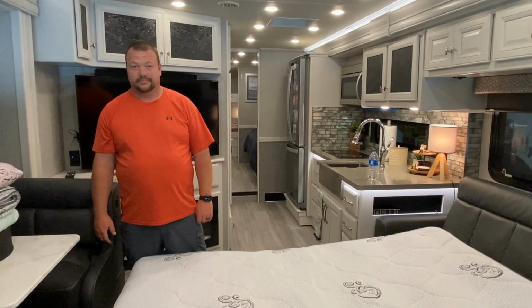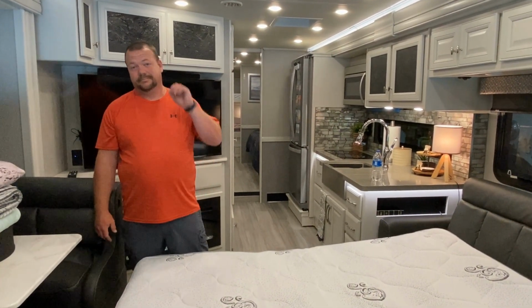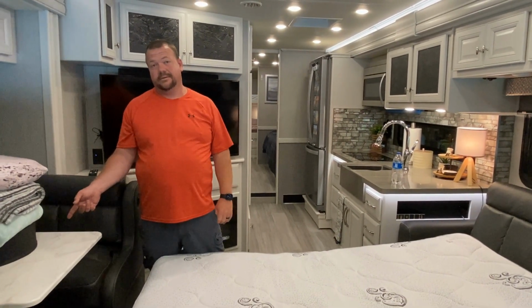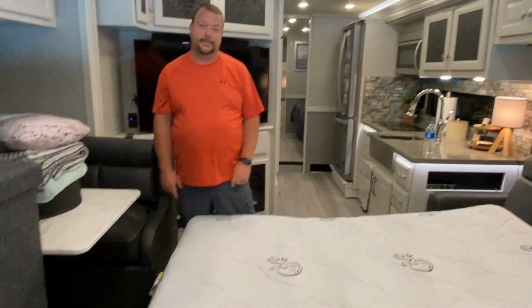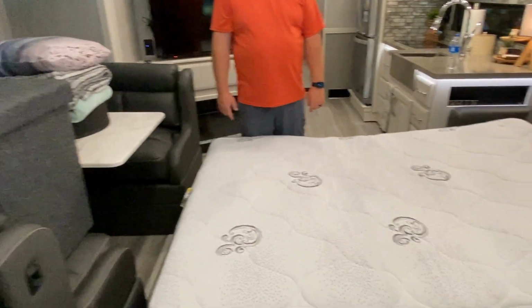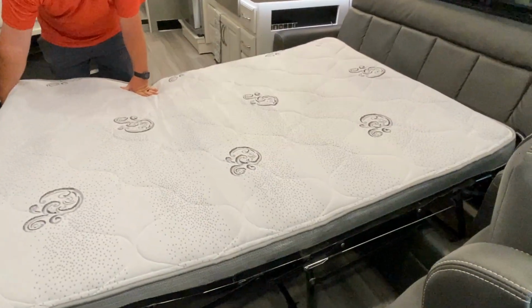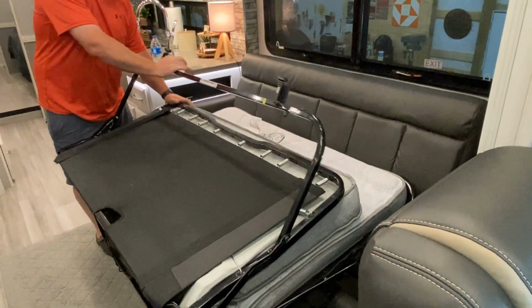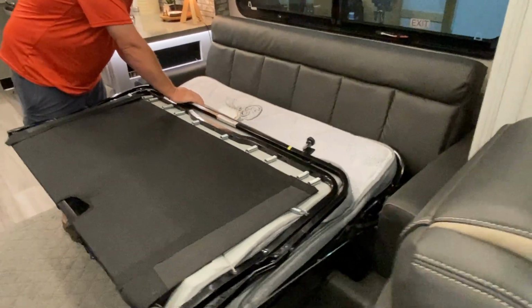I mean, we've really only used it once when my mom came for the night. I'd almost rather use this than this. Yes, because you have all your space still. But if needed, you have it. And we personally like that option.